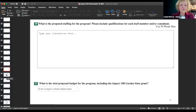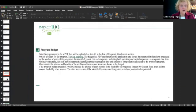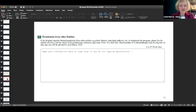Question 11 asks what is the total proposed budget for the program, including Garden State. Oftentimes, we have funded programs that are awarded the $100,000, but that $100,000 was supplemented with other grant funding and or agency resources. So if the response here is a minimum of $100,000, and if you're using additional funds, include those funds when you report the total budget. Thank you. Question 12 has to do with the program budget. So I will move away from that because Susan Altman will take care of that.